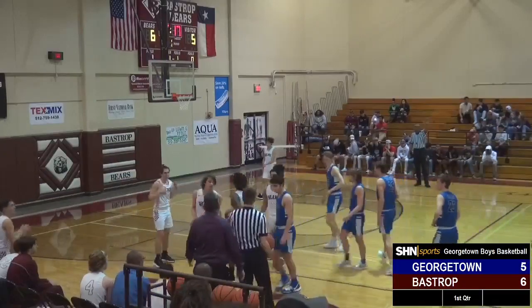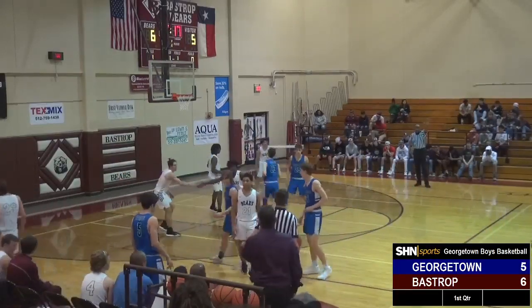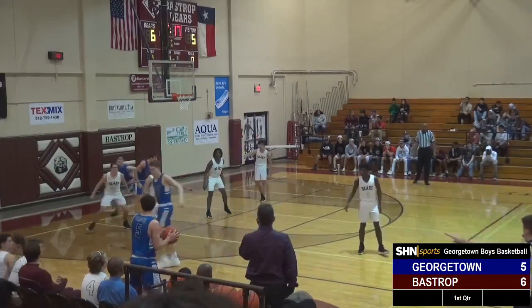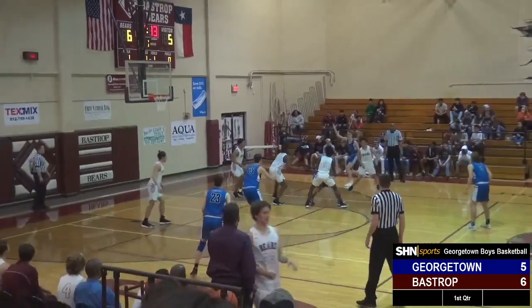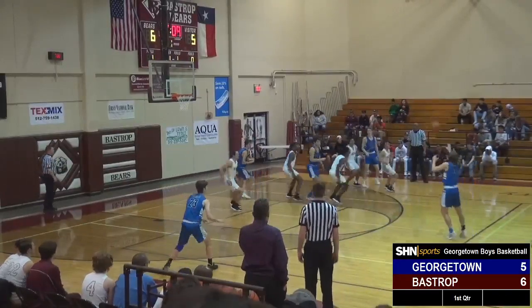Eagles. All but Garrett Campbell come off the floor. It'll be Aaron Bazell, Joseph Waring, Clay Thomas, Jace Knight checking in alongside Garrett Campbell for the Eagles. Garrett Campbell, right wing, into the hands of Joseph Waring. Gets it to Bazell on the right elbow. Back outside. Waring back up top to Campbell.